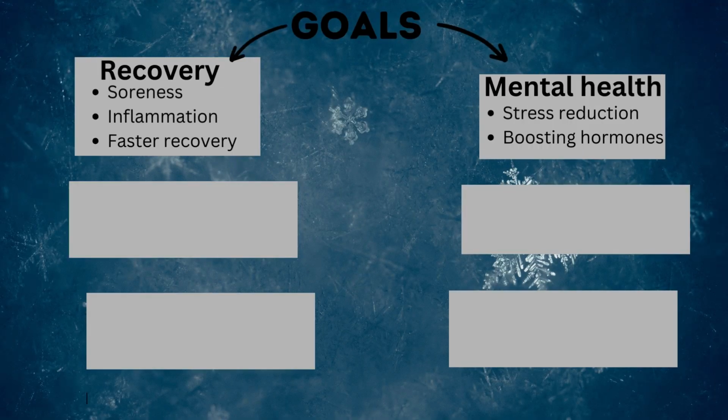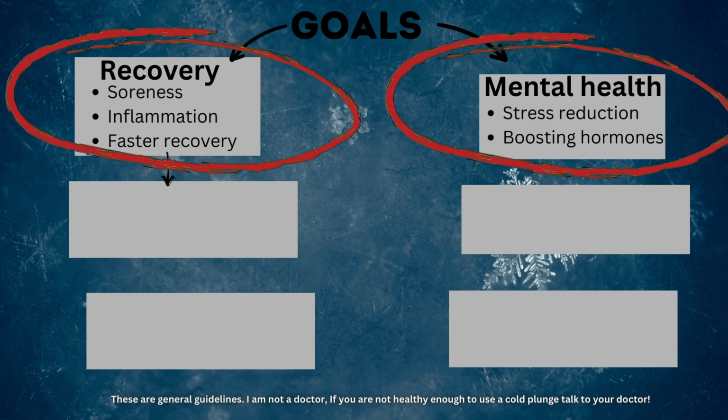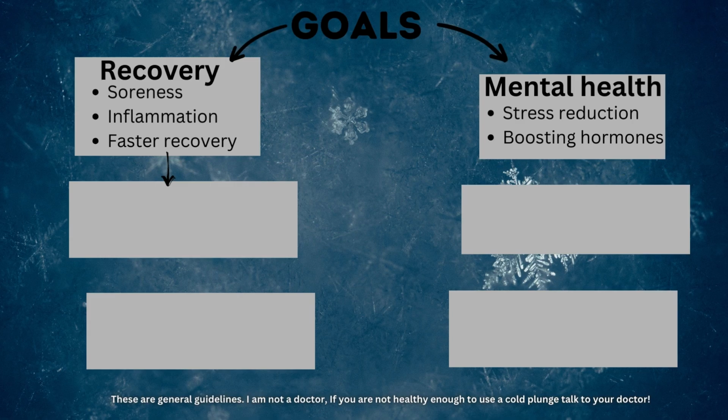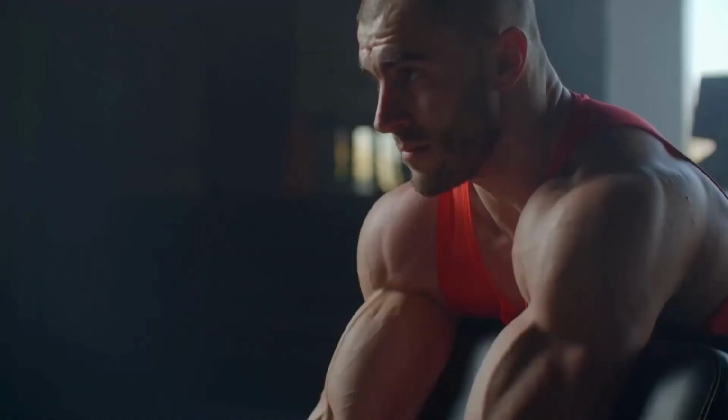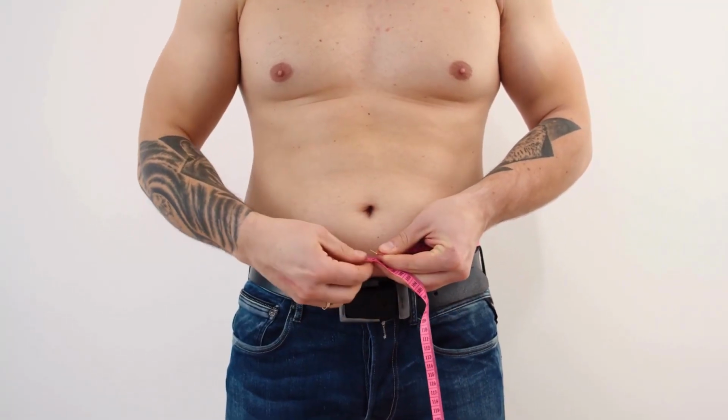Okay, here's my chart. Boom. I'm gonna reveal more of this as we go. There's two main goals here. We have recovery on the left and mental health on the right. Now, these are essentially the most promising areas for cold plunge use. Now, if your goal isn't on here, please watch that video I'm gonna link at the end because the data might not be clear that there's an actual benefit from using cold plunge for your goal.